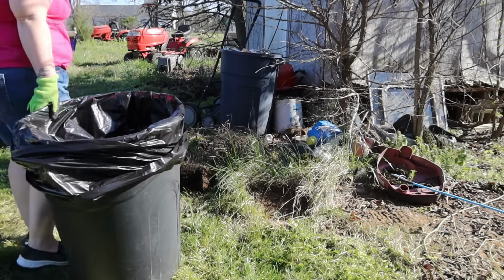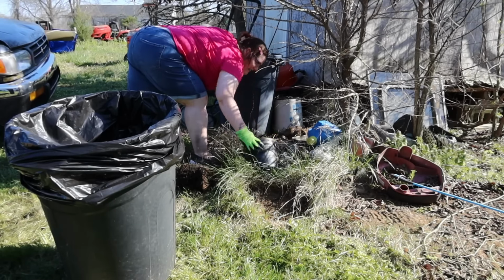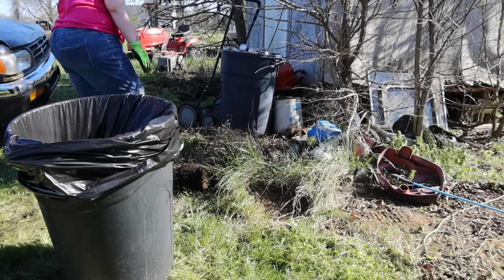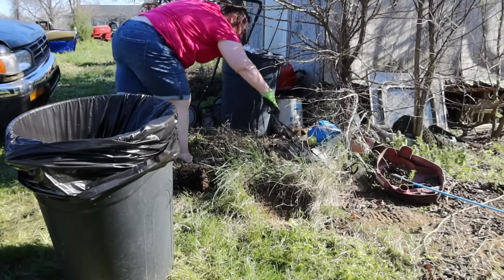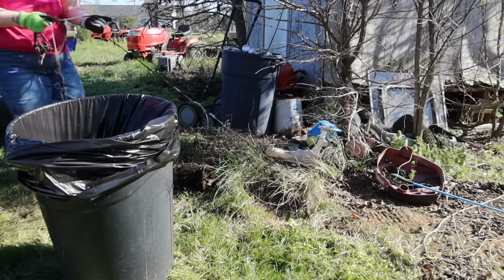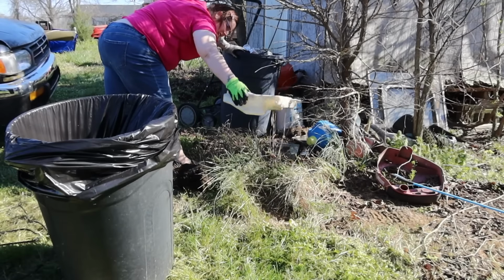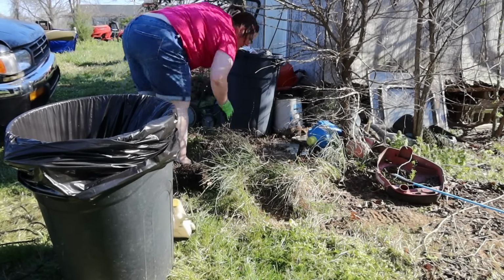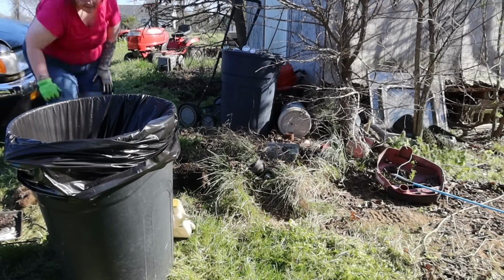Earlier today, we had taken off the trash. Our truck was full of trash already, and even with taking that off, I still had like 3 of these big lawn bags full of stuff. And I had already filled up 2 of them that we had taken off. So 5 total today. And we're still not done.